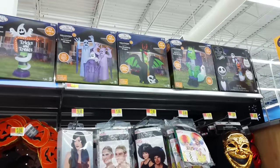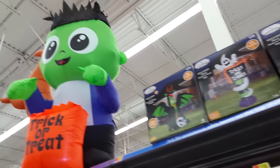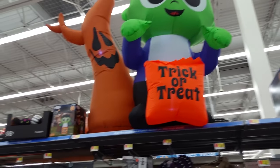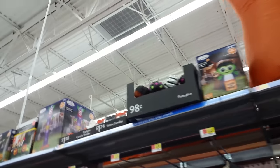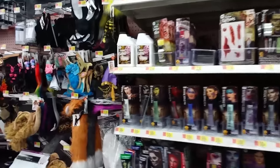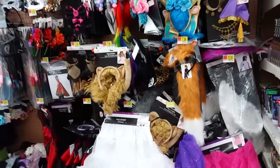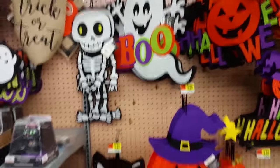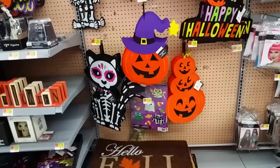Okay. That's disheartening. I'm going to have to go to another Walmart now, just to show you. Because this is not the one nearest to where I live. The one nearest to where I live actually is pretty decent. They have some good masks there. I even bought one. This is just a chaotic mess, it seems like. Although these are cute. It's not bad.